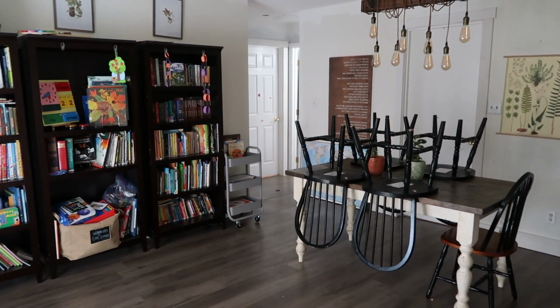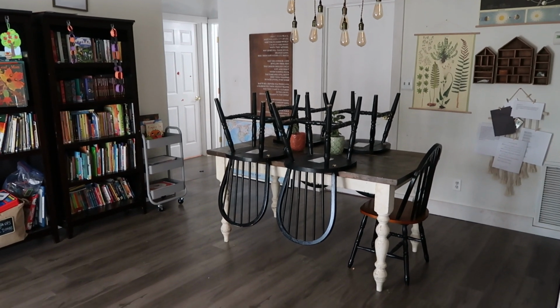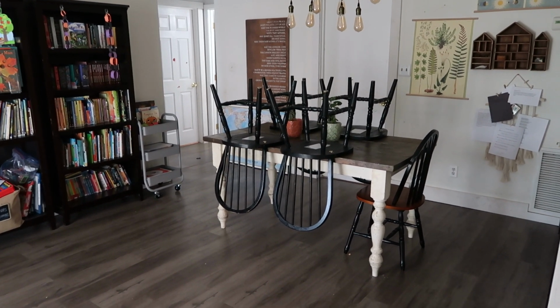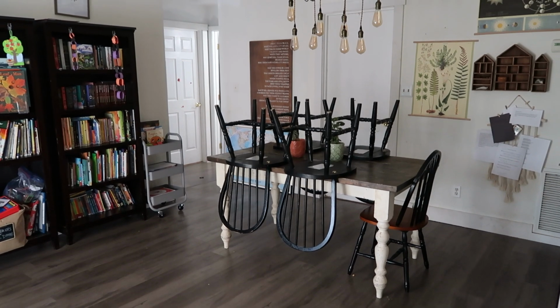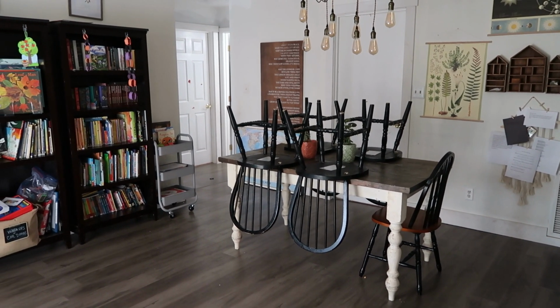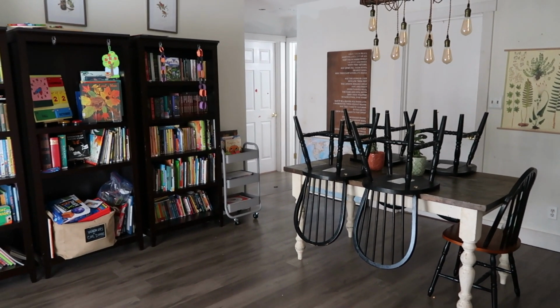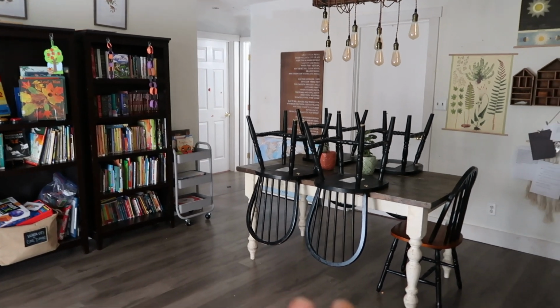But I just think it's important for our family if we have a space, at least one space in our house. I've always tried to do it all, and it's not possible to do it all, but if I can at least have one space in the house that I'm focused on keeping clutter-free, prepared for a new day. And so right now that is this space.